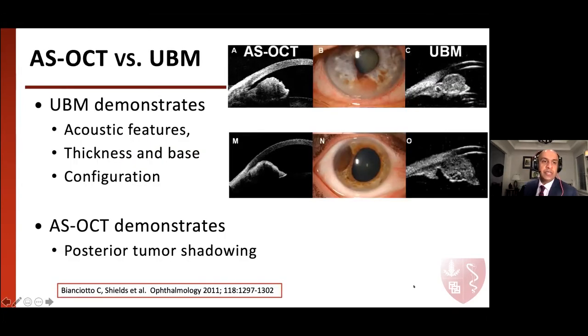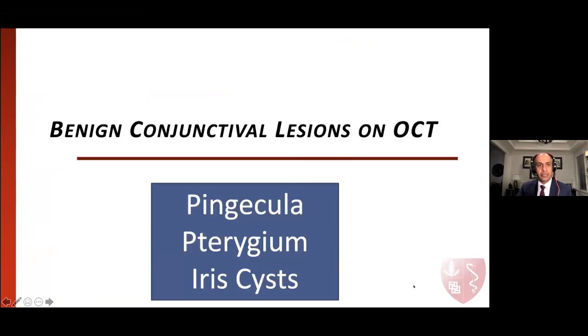We can use anterior segment OCT or ultrasound biomicroscopy, or UBM, to help diagnose these lesions. There are different acoustic features that we learn with UBM that we don't get with OCT. OCT does have some issues with looking at pigmented lesions because of shadowing that occurs from that top layer, which prevents us from sometimes seeing the entire lesion down below. So for intraocular lesions, anterior segment OCT may not be as good as UBM, but it just depends on the condition. So we tend to image larger lesions with both.